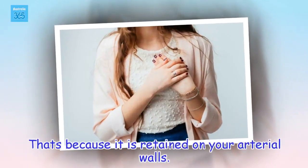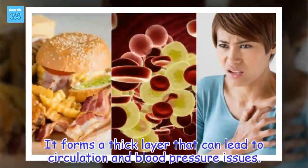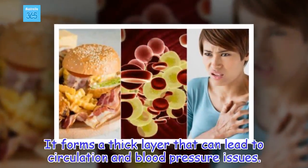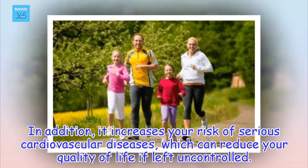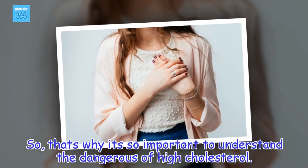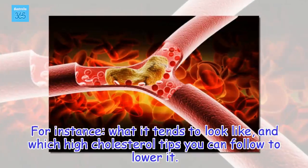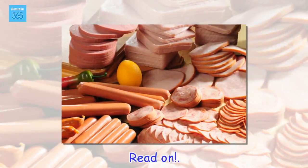That's because it is retained on your arterial walls. It forms a thick layer that can lead to circulation and blood pressure issues. In addition, it increases your risk of serious cardiovascular diseases, which can reduce your quality of life if left uncontrolled. So, that's why it's so important to understand the dangers of high cholesterol. For instance, what it tends to look like, and which high cholesterol tips you can follow to lower it. Read on.